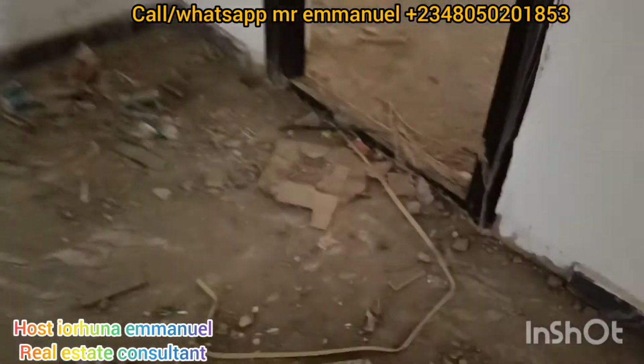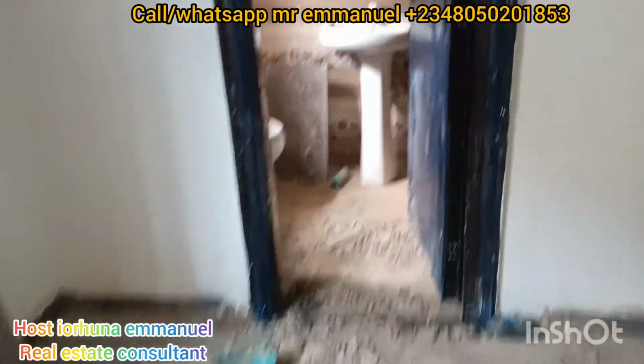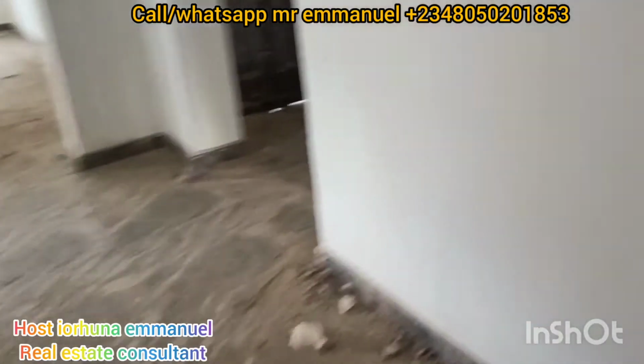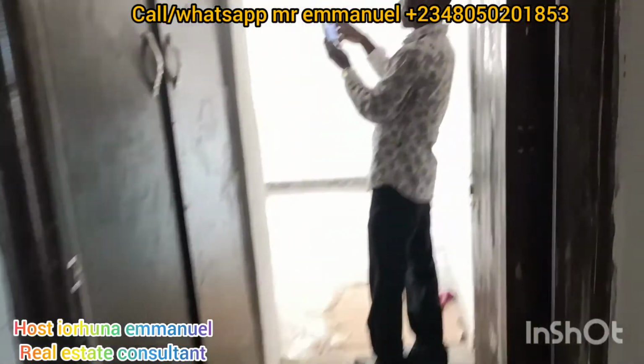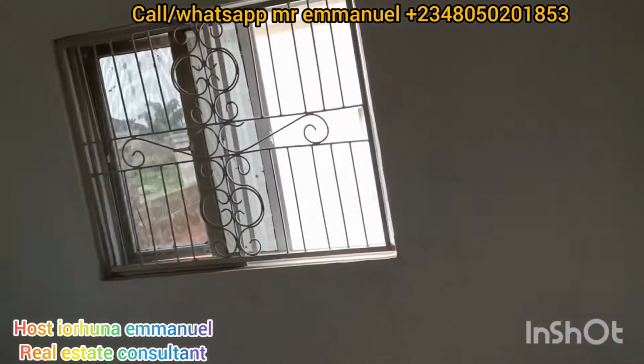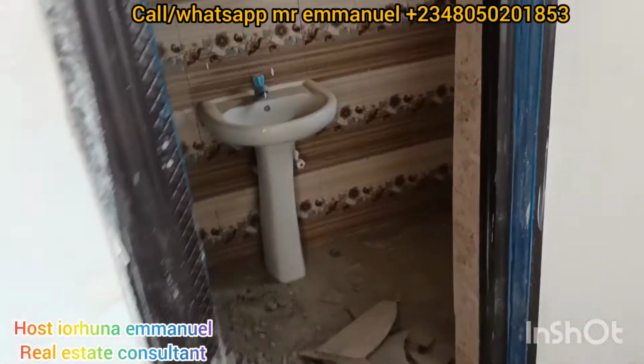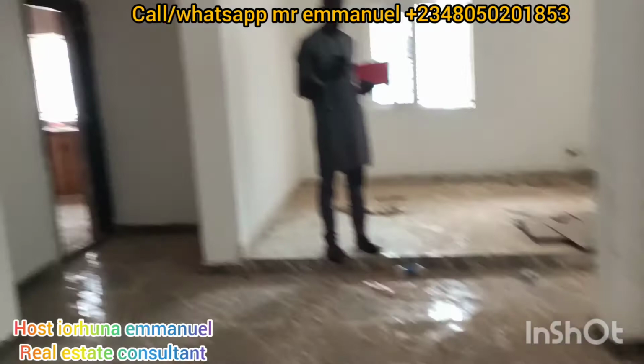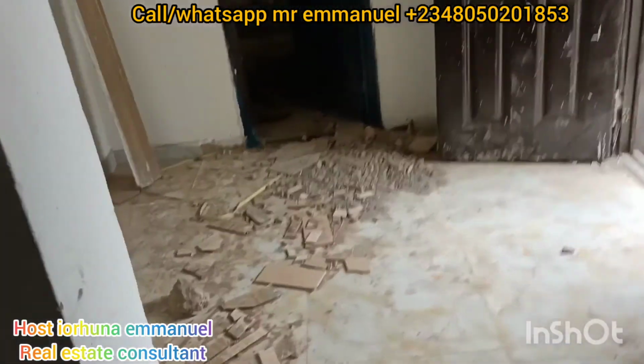So remember, it's a three bedroom. Let's assess the three bedrooms. So this is the first room. That is the wardrobe. This is toilet and bath. The quality of our finish. So let's go to the second room. In the second room, this is toilet and bath. Quality of finish, POP all around. And let's go to the master bedroom. So this is a three bedroom finish.